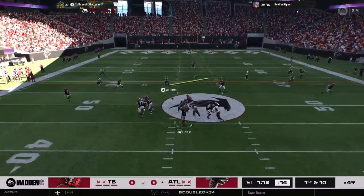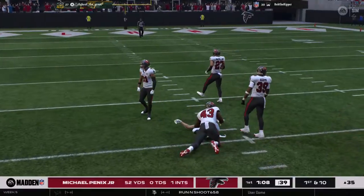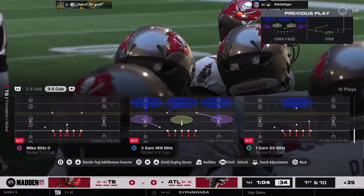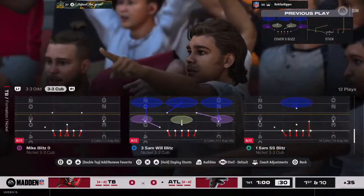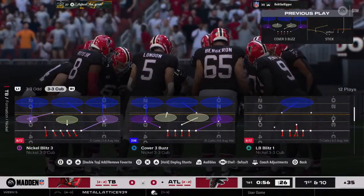Here's Penix. A complete to Drake London. And they're going to get this down near the 35-yard line. Another nice gain, 13 yards that time, and another first down. A bit of a catch for him to remember. That's number 400 for his NFL career. Not a bad number at all.